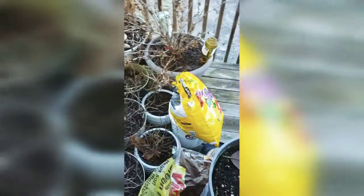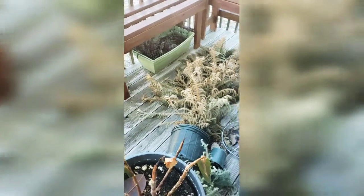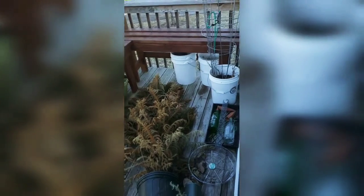Okay guys, I'm going to show you something that is not so pretty, but this is one of the realities of gardening in the springtime. I'm going to turn the camera around and show you what my project is for today. This is my deck, and I've got all of this to clean up today, a whole bunch of stuff to do. It's what I've been lovingly and funnily calling my plant graveyard.